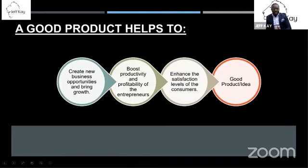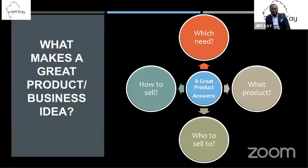The other thing we need to understand is what makes a great product. What makes a great product or a great business idea? Any great product or business idea needs to answer these questions. Number one, which need are you seeking to solve? If you're going into business or you're already in business, but you want to develop a new product, especially post-COVID-19, you may want to answer this question. Which need are you planning to solve? Number two is what product will solve that need. You don't just jump into the market and come up with something without thinking, is there a need in the market in the first place? So before developing a product, you may need to ask yourself, is there a need for that product?